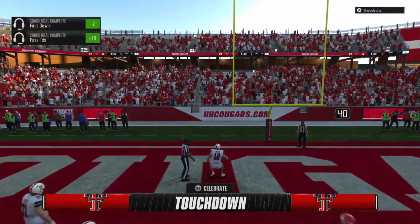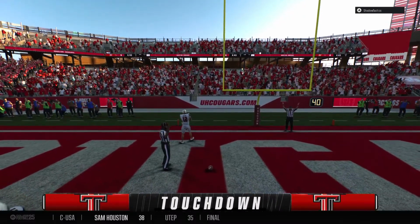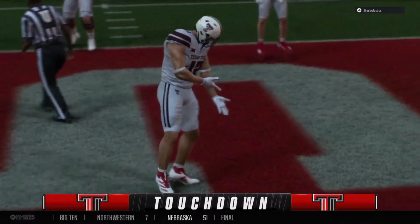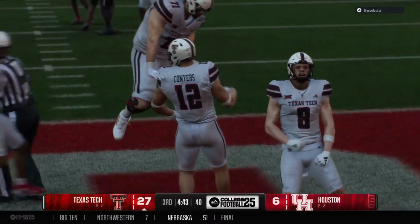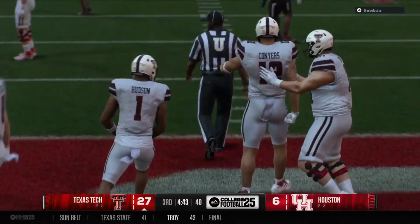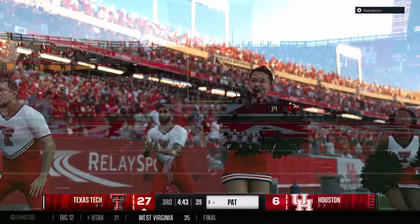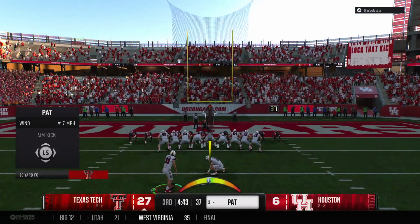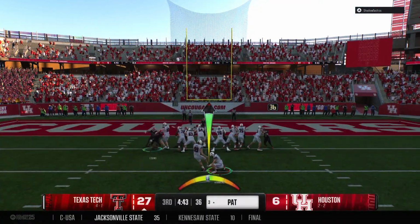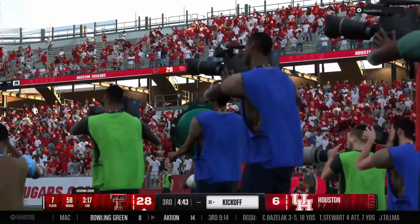He's got it. Touchdown, Red Raiders. And the beatdown has ensued. The offense strikes again to extend its lead here in the second half. And they got everything working. How great is this? You extend your lead, now you get your defense back on the field. Great job taking advantage of the situation and building on that lead. And with the extra point, the score is 28-6.